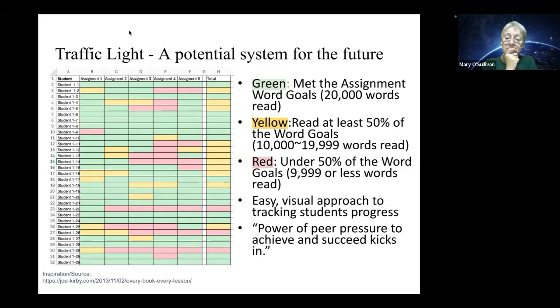The reason we think this system could work is because it shows students a quick way to compare themselves with their peers without calling them out if they've read, for example, 0 words or a very low amount. And from the teacher perspective, we can easily take a look and track their progress throughout the semester, see if they're on green lights, see if they started off red but then got back to green, or started off green but then hit red. So it's a really easy way to track their progress through time, as well as show them how they can compare against their peers.